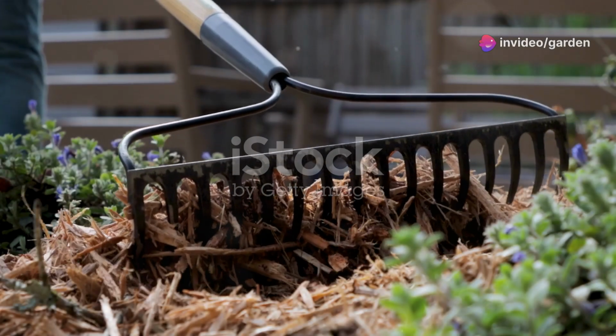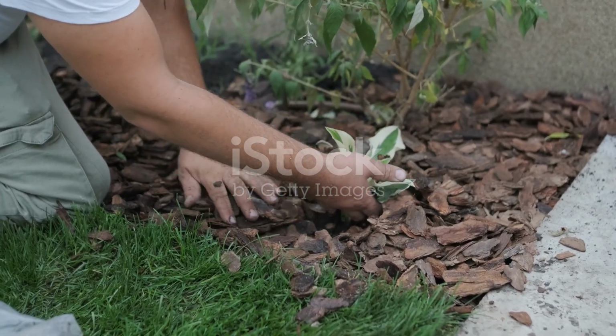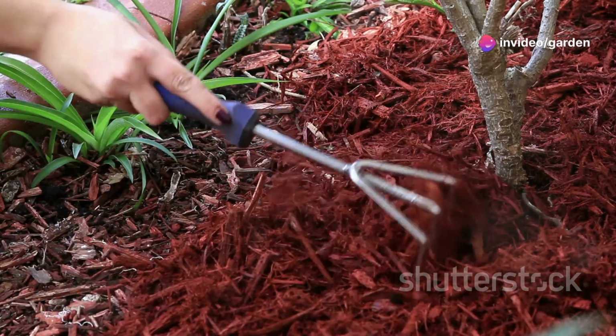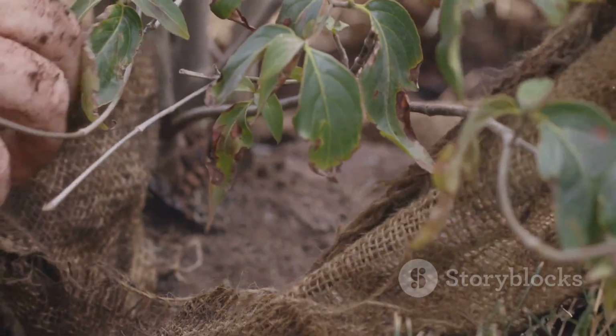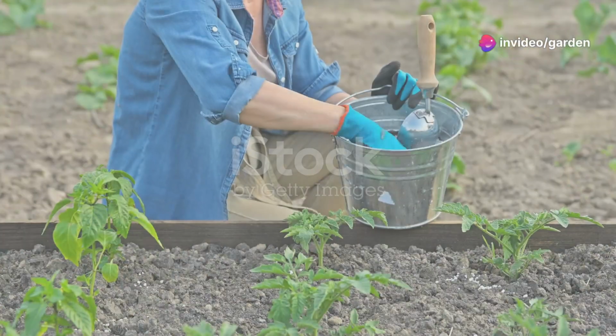One of the best things you can do for your garden is mulching. Mulch helps retain soil moisture, suppress weeds, and keep your soil temperature stable. Organic mulches like compost, wood chips, or straw also break down over time, adding nutrients back into the soil. Spread a thick layer of mulch around your plants, but be careful not to pile it against the plant stems, as this can cause rot. Keep about an inch or two of space between the mulch and the stems.